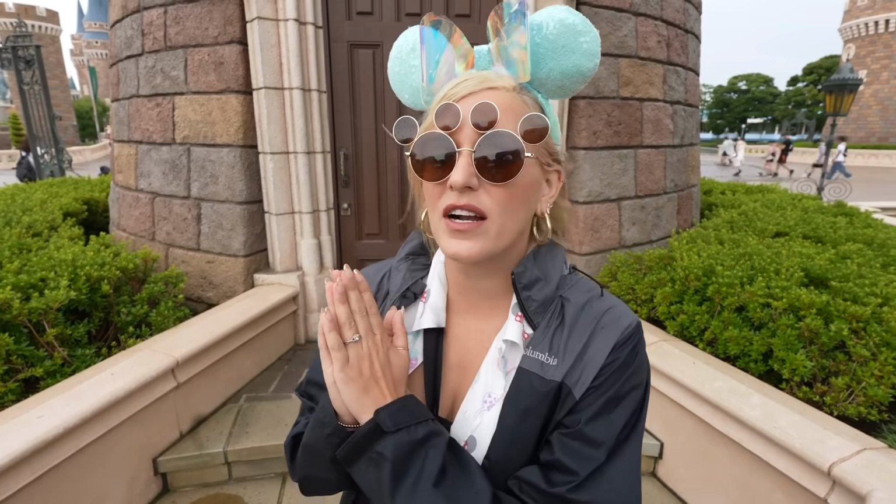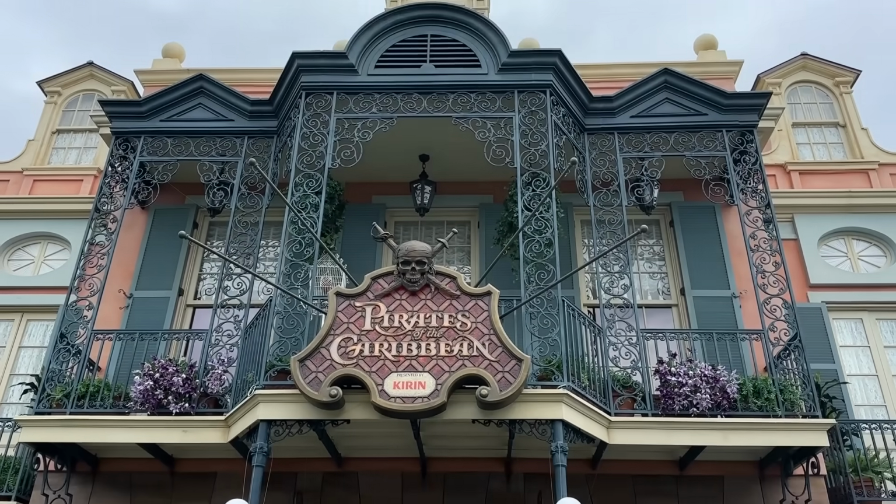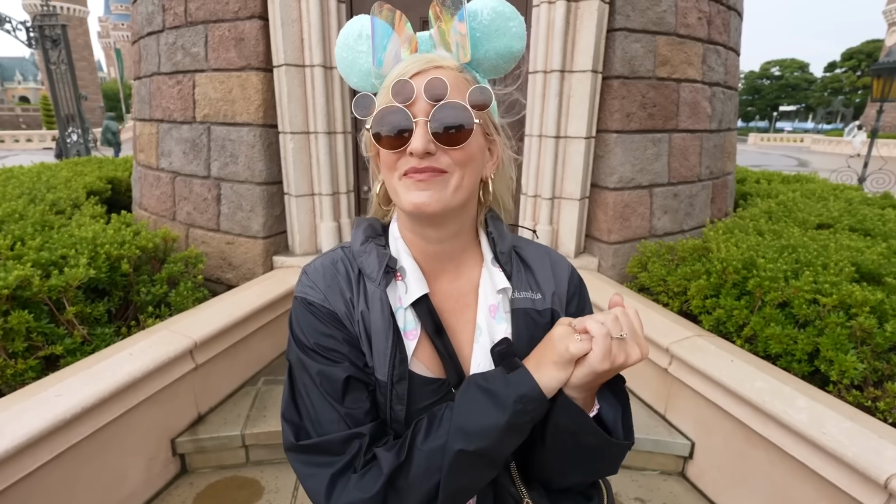The last time we were here, Pirates of the Caribbean was closed for refurbishment. Pirates of the Caribbean is like my favorite ride in Disneyland and Walt Disney World, so I'm ready to go on Pirates here. Oh, yo-ho.